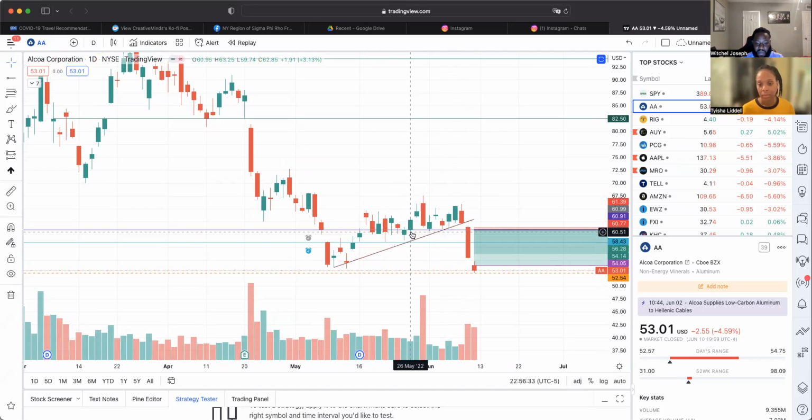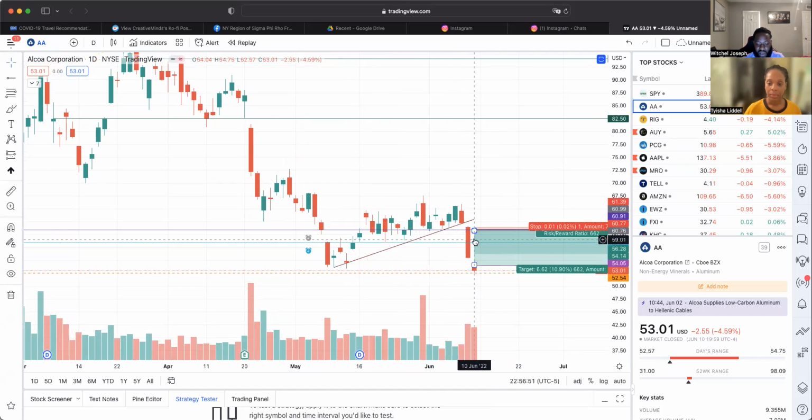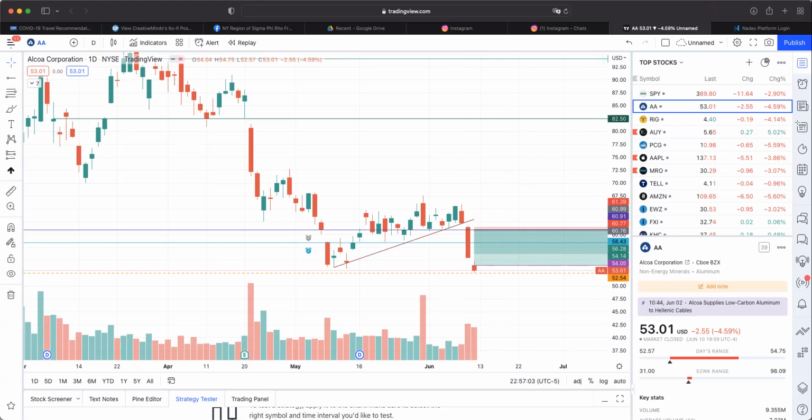Because you have support. Support is the floor, right? So you have the floor diagonally through this brown line, and you have the floor horizontally through this purple line. So once it broke both supports, it's like it broke through the floor. And guess where we're going? Down. So I hopped in the trade off that signal, and yesterday I was able to play most of this red bar. So yesterday I showed you guys what this equated to in options. Basically, options that I bought for $40 went to about 112.